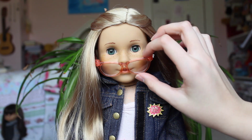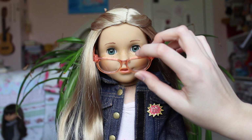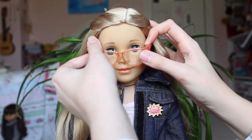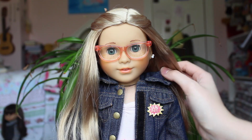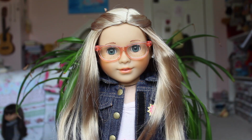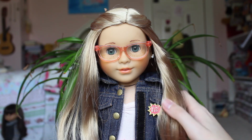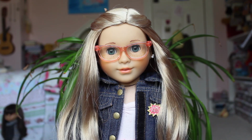And she also has freckles that I put on her before I decided that she was going to be my twin doll. Sorry, can't get her glasses back on. The glasses are some peach glasses that American Girl used to sell. They're similar to Z's. And I'm really excited to have a little doll that looks like me. This is exactly my hair color.